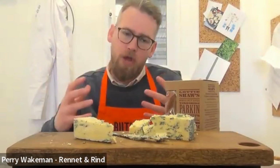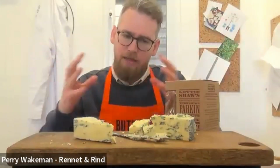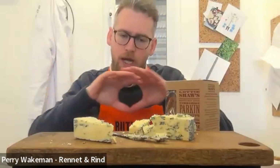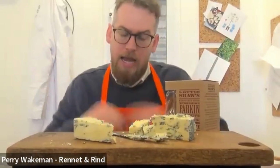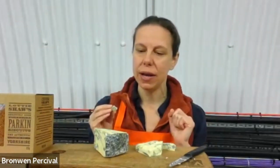The texture, although on my piece it's a little bit crumbly, combines together really nicely to deliver quite a solid flavor. Yeah, I really like it actually. Me too. I'm surprised by the texture: it's dense but creamy at the same time. I was really worried about nurdles, as we call them, little bits within the cheese, and it doesn't have them, even though the blue is quite full on.